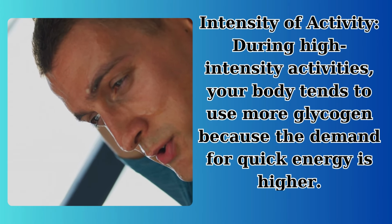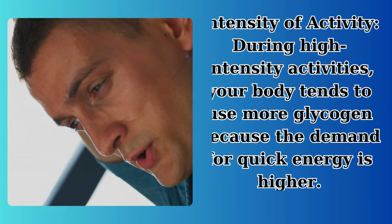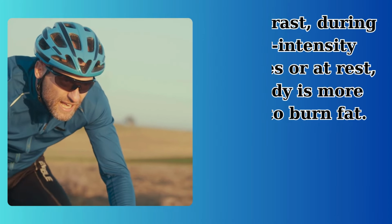Intensity of activity. During high-intensity activities, your body tends to use more glycogen because the demand for quick energy is higher. In contrast, during lower-intensity activities or at rest, the body is more likely to burn fat.